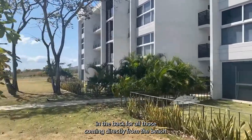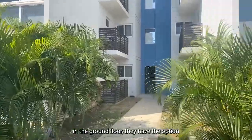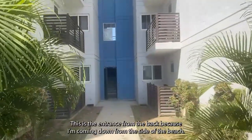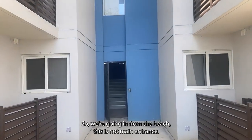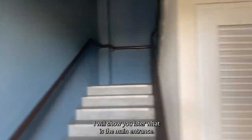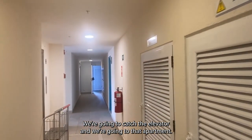In the back for all those coming directly from the beach, the apartments on the ground floor have an optional backyard that is part of the property. This is the entrance from the back because I'm coming from the side of the beach. So we're going in from the beach. This is not the main entrance. I will show you later what is the main entrance. So we are here. We're going to catch the elevator and go to that apartment.